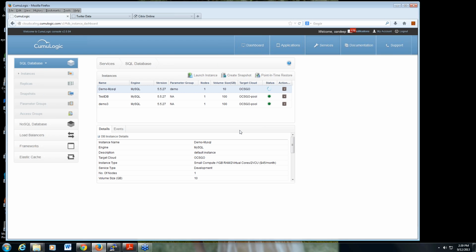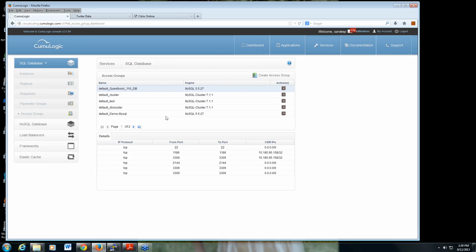Parameter groups. Similar to Amazon RDS, there is a parameter group for performance tuning of your application. So you can fine tune your application. Let's say you have your database running for some time, and based on your workload requirement, now you realize that you wanted to have some fine tuning done to the database.